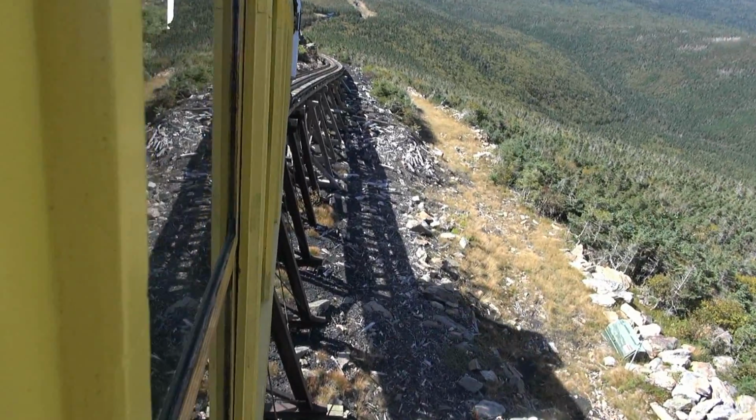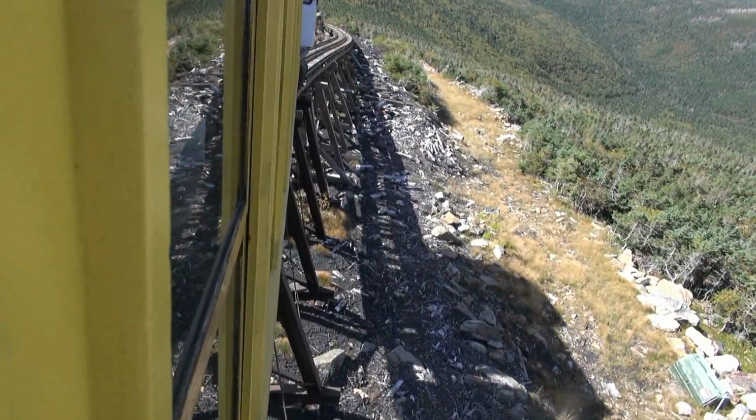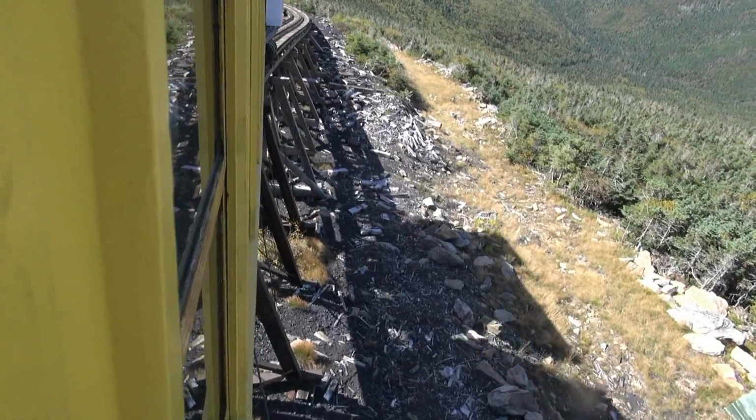Over here on the left-hand side, we get another great view of the Ammonoosuc Ravine. You can also see the Lake of the Clouds Hut one more time.